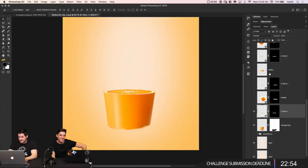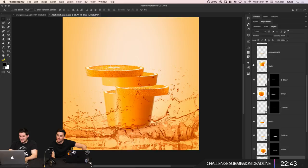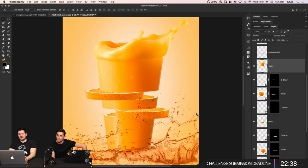All right, let's turn that back on. So there's the base of our glass. Here's our first slice. Here's the second piece of the glass. Here's our second slice. And here's the top piece of the glass. There we go. And what I want to do is I need to give these oranges, the slices, a little breathing room, because right now they are just scorched right in there, and it looks like you need some channel locks to get those things pried out of there.